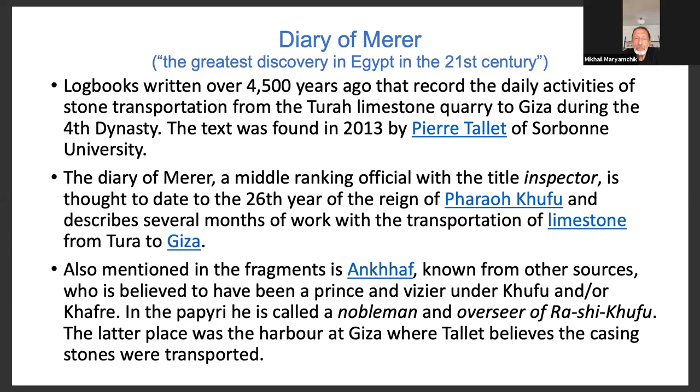So yes, that's the evidence that it was actual limestone. The process involved quarrying limestone and transporting it to the site. And we're going to go to the next slide.